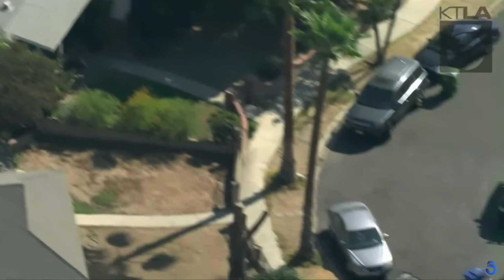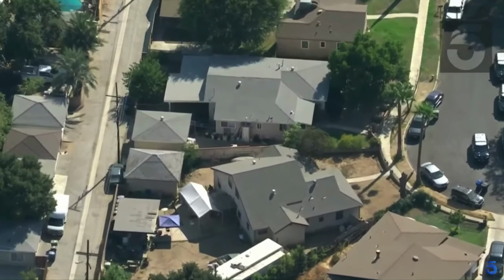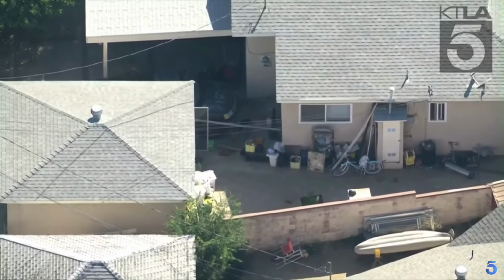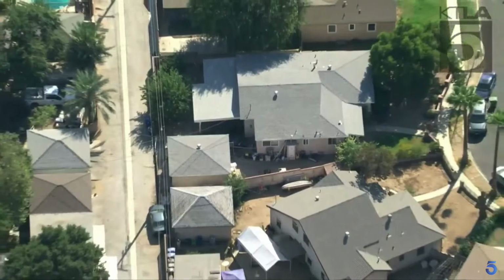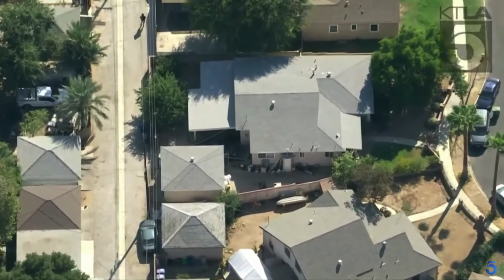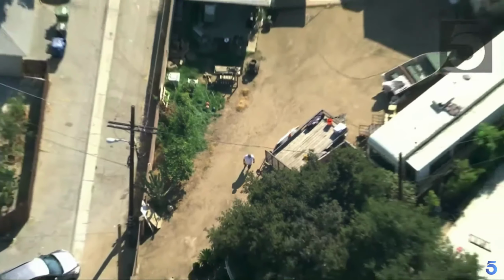Assignment desk, Sky 5, it's a narcotics want on these guys. Apparently undercovers were chasing them. Yeah, well, I just heard it from the guys on the ground. Yeah, these boys are hosing us up something fierce.